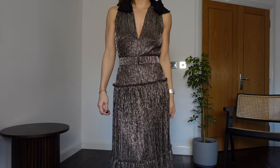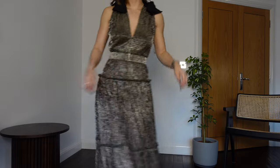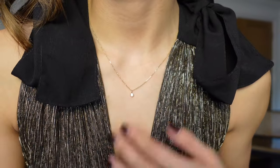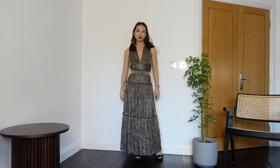The dress actually opens all the way down to where the belt is. It does have a little clasp so you can close it to be a bit more covered up. Definitely gonna use that clasp. This is a family wedding after all. In terms of accessories, I have just gone very simple with this dress. I think I'm just going to wear my solo diamond necklace from Ideal. I think that is all I need because the dress is gonna do all the talking.